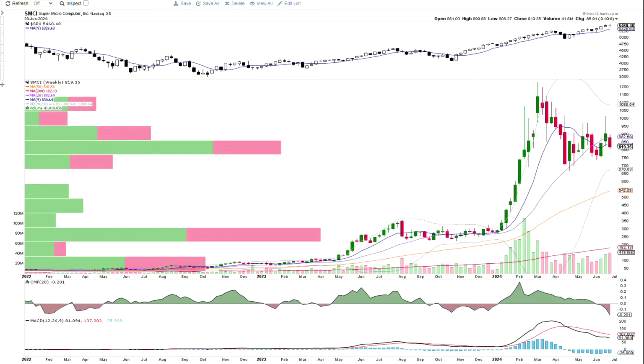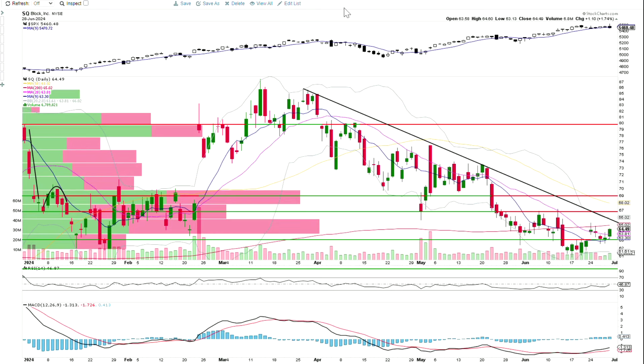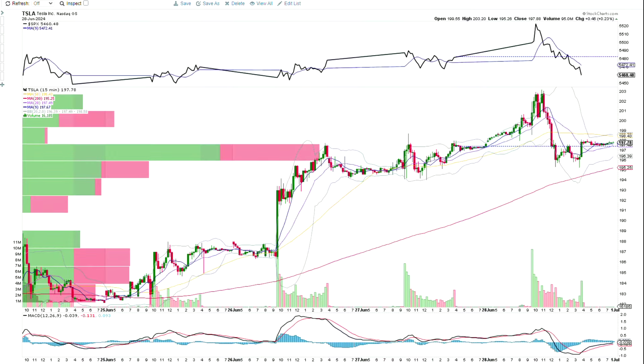SMCI, very flat. SMCI weekly, ugly there. SMH is trying to come back in. Looks like it was flagged back to the 9. Square, looks like we got a higher low here, back above the 9 and 20 and trying to turn up. Watch that downtrend down there. If we take that downtrend out, that one may be worth keeping an eye on.